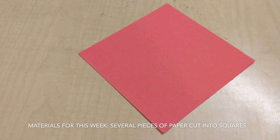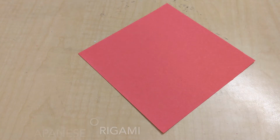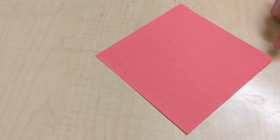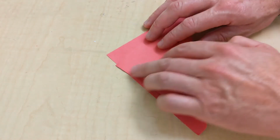The supplies for this week's video are fairly simple. It's just paper. I've chosen to use red paper to be similar to the salmon in Bill Reid's work. And I'm going to use the Japanese origami technique of folding paper. I think actually this is a koi fish that I'm folding, but it's close enough and simple enough for what I needed to do. So I have a 6 by 6 inch or 15 centimeter by 15 centimeter square of paper. And step one is to fold this diagonally in half.